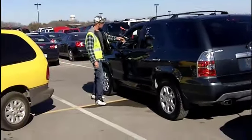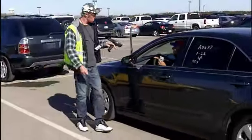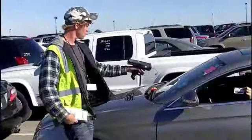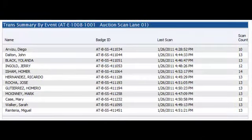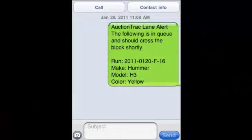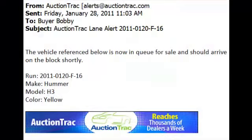As vehicles begin the movement from on-spot to becoming part of the queue for the sale, that activity is captured as part of a leave-spot scan. Tracking this event associates the driver with the vehicle for accountability purposes and, in some cases, enables alert notifications that go to interested dealers via SMS or email, letting them know that the vehicle is approaching the block.